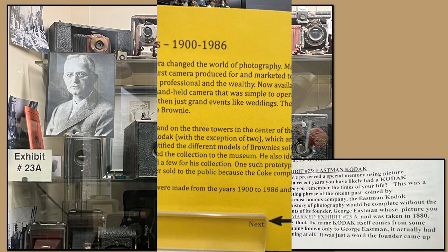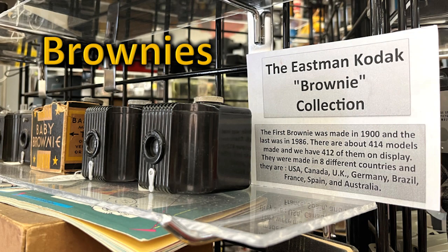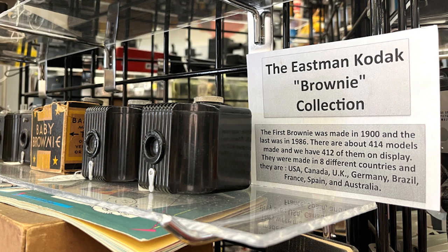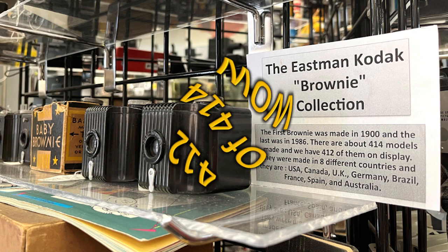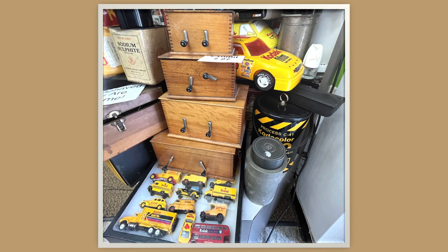Brownies from 1900 to 1986. The Brownie camera changed the world of photography. Manufactured by the Eastman Kodak Company, the Brownie was the first camera produced for and marketed to the average consumer. The first Brownie was made in 1900 and the last was in 1986. There are about 414 models made, and we have 412 of them on display. Boy, don't you wish he could get the other two?